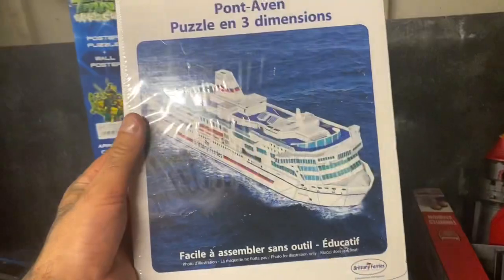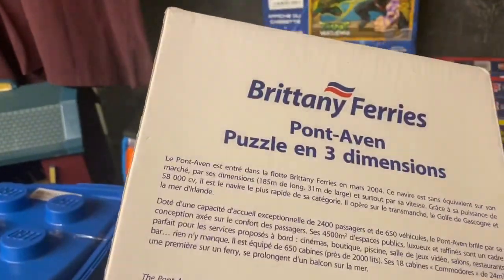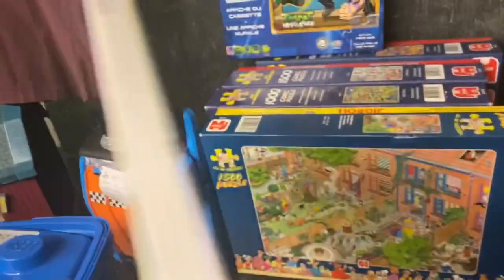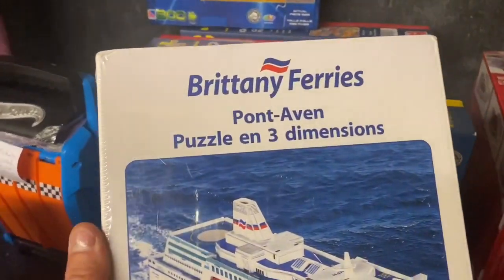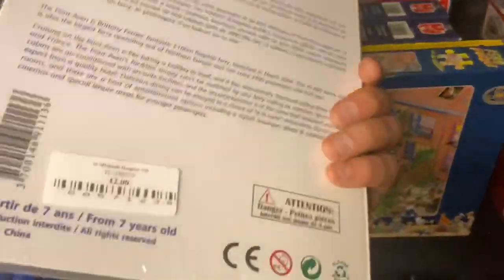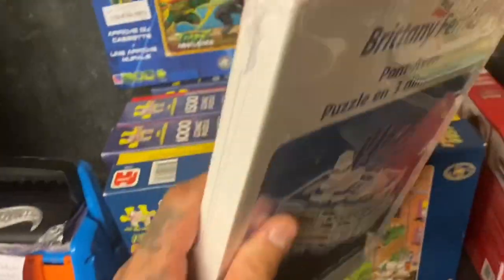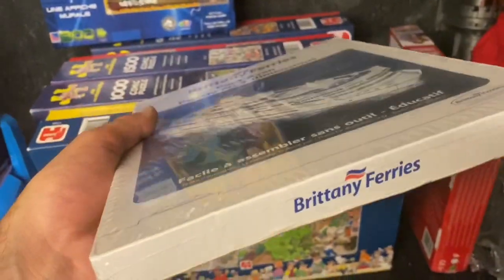Got this vintage Brittany Ferries. It's in French. I believe you assemble it and it makes the ship. It's really, really thin, but for my limited French, puzzle on three dimensions. I'm assuming that's puzzle in three dimensions. So I paid £2 for that. I picked it up because it's different. So we'll see what we get for that.